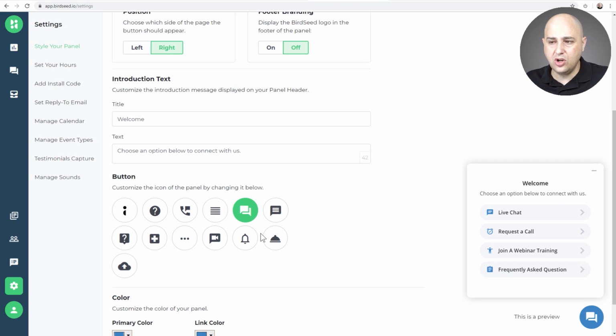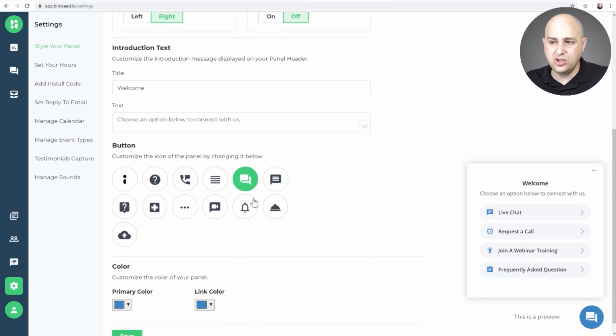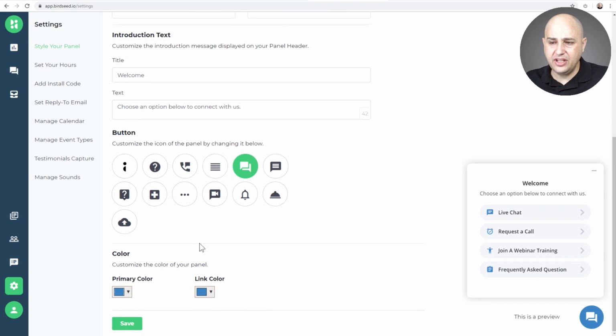You get to choose your icon. This is what makes most sense to me, but you get to choose whichever icon you want. Now down here, you also get to choose the colors for the icon and then the colors for the links. So you can see right here, there's the blue and then there's the blue. You could choose whatever color you want. You could put your color code in.